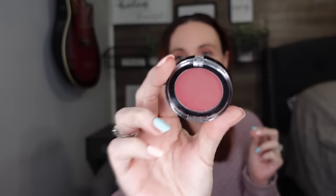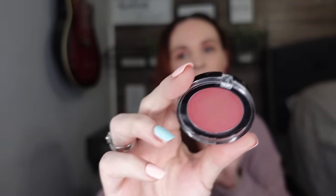It's blendable. I don't even know if you guys can see, but I did use it a little bit today. I don't like a lot of blush. I'm more of a highlight girl, but I use a little, and I really like it. I think this is great. It does come in different colors. I just got the subtle color. They come in really, really bright pink and stuff like that. So this is really good.